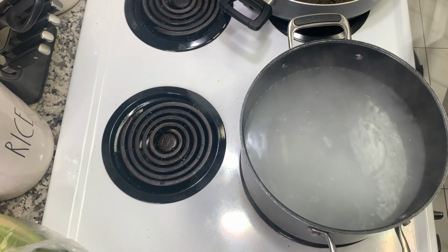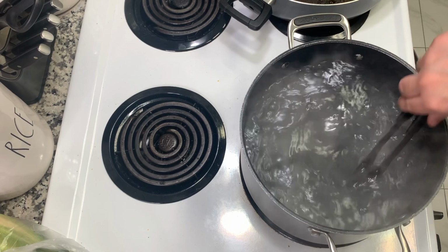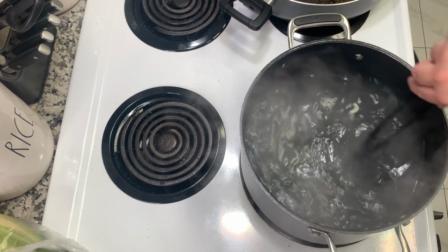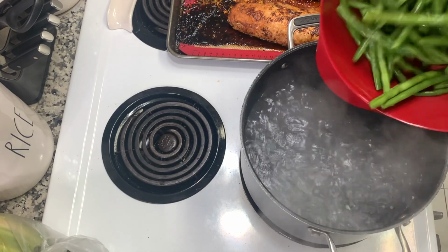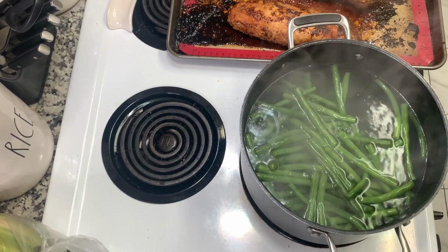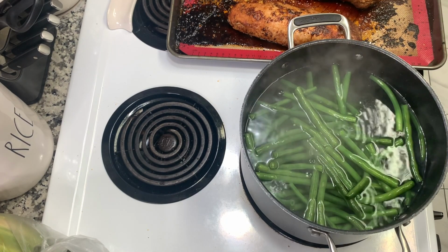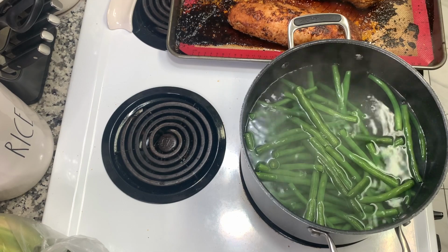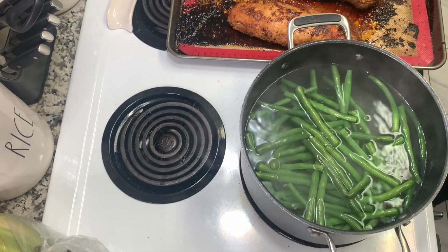So I have a lot of water in a large pot. Once it was boiling, I added some salt heavily, kind of like how I salt my pasta water, 2 tablespoons of salt. I gave that a stir to dissolve the salt, and then I added in about a pound's worth of green beans. It's maybe 3/4 of a pound, because I think I bought a pound, but then once you trim it, you're going to lose some weight. But the recipe does call for half a pound.